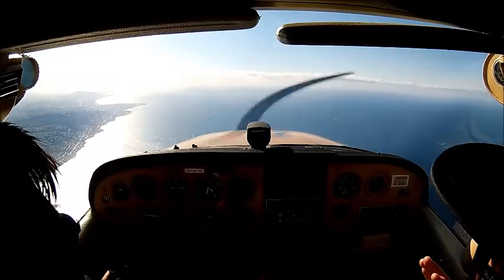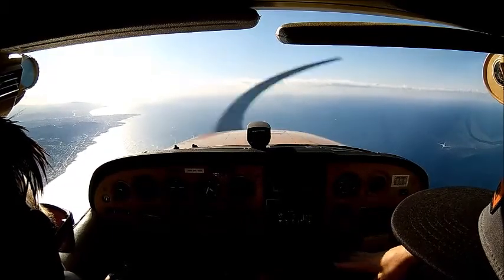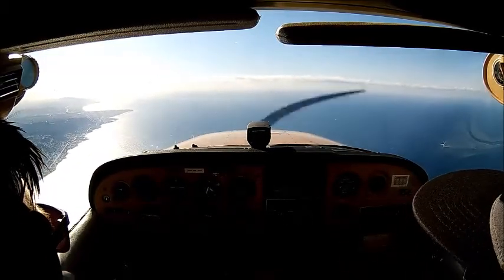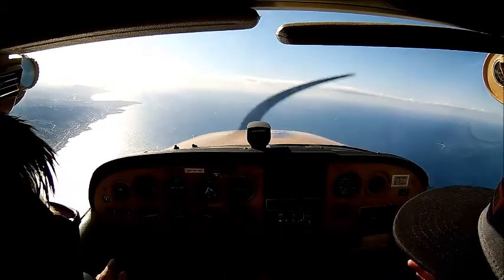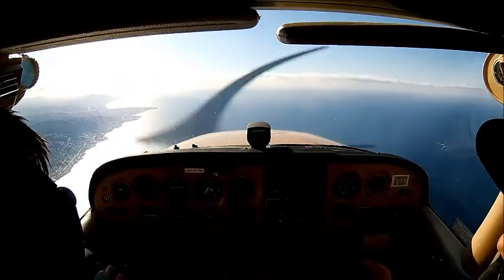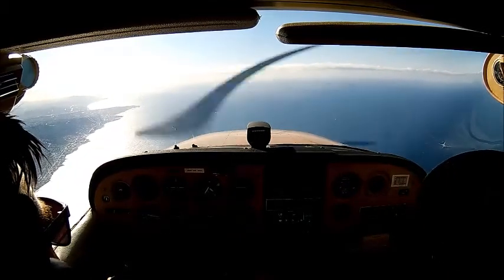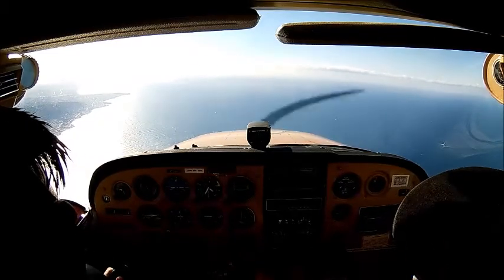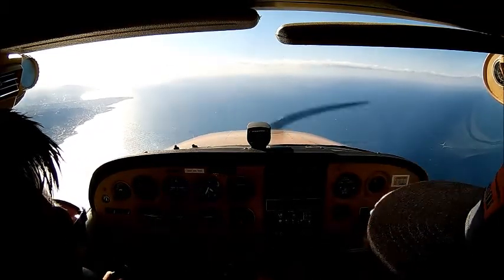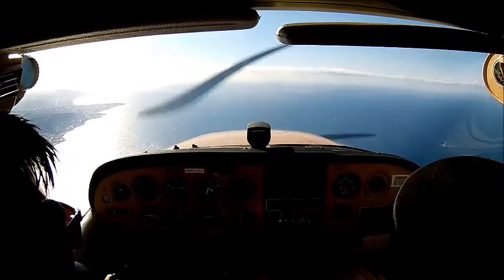And if you were going to roll out from a descent, it's not like you throw in power then pull back. No, you pull back and then get to a stabilized altitude and airspeed, then you'd reintroduce power. Gotcha. Anytime you're initiating a climb or descent, it's going to be power. Anytime you're ending a climb or descent, you're going to initiate it by the yoke. Okay. Yep.